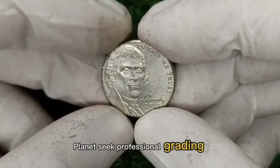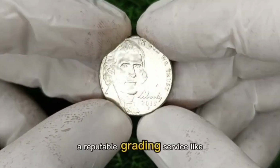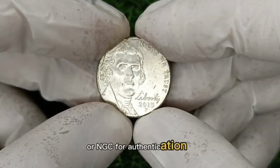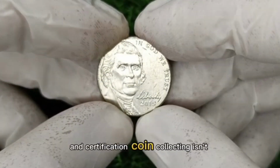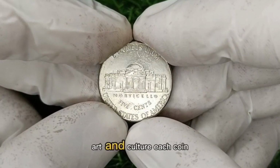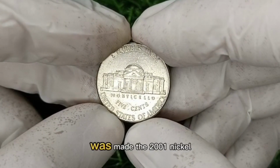Seek professional grading. If you think your coin is valuable, send it to a reputable grading service like PCGS or NGC for authentication and certification. Coin collecting isn't just a hobby. It's a journey into history, art, and culture. Each coin tells a story reflecting the era in which it was made.